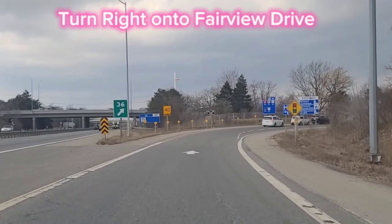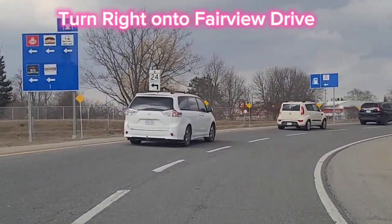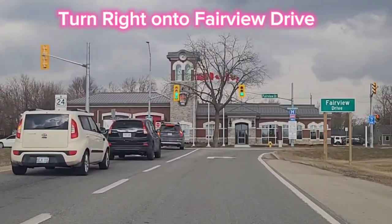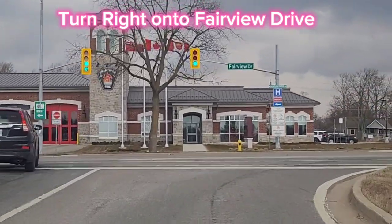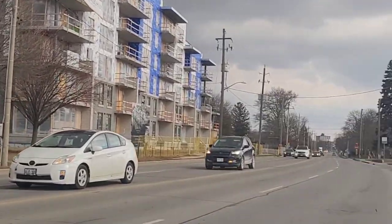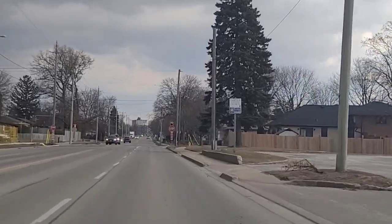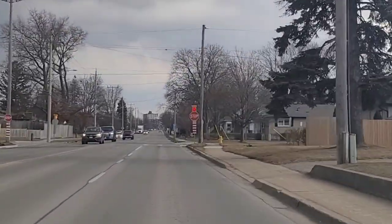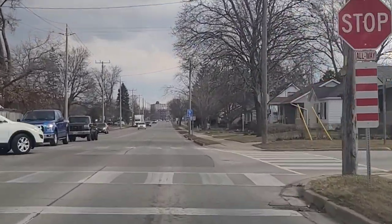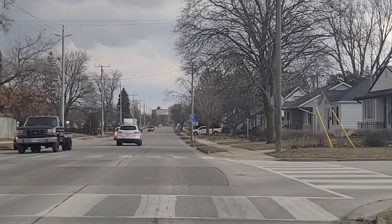Turn right onto Fairview Drive. Give right signal, check mirror and blind spot here. Check left and right in the intersection. Check left and right in the intersection.